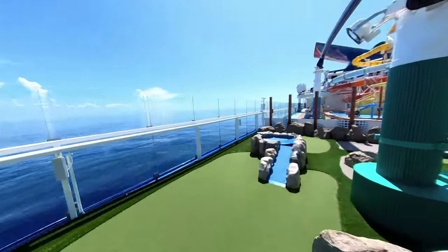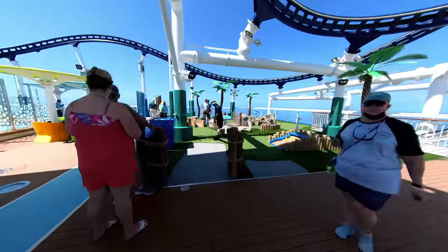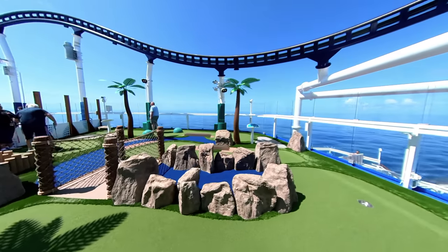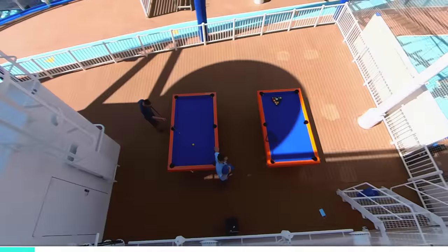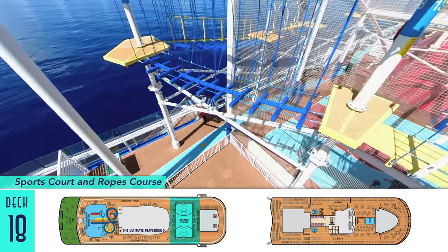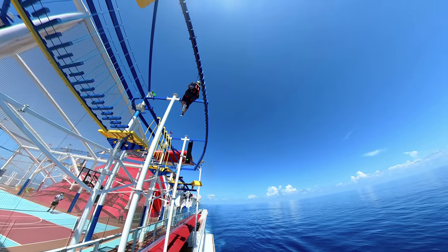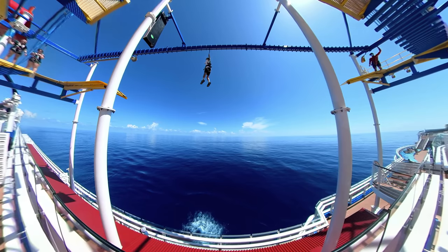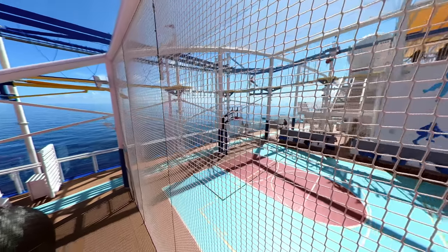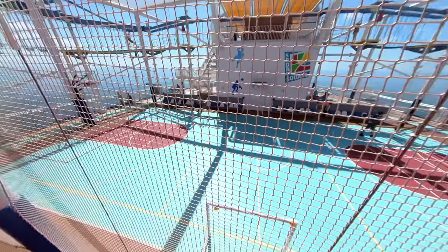For low-key fun for those less inclined to ride the roller coaster and water slides, outdoor table games, a sports court, and a ropes course high above are also along for the ride, including a zip line section cantilevered over the side of the ship. Here is just a taste of what challenges await along the route, all while safely tethered, of course.